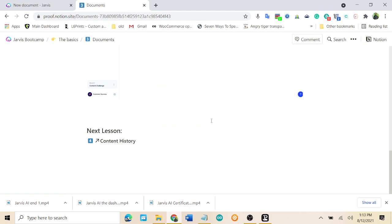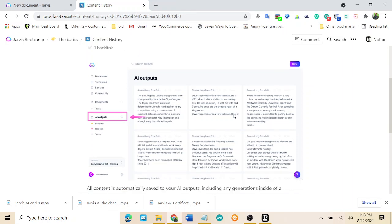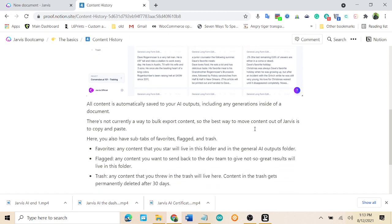Next lesson, content history. This shows everything that the AI has given you. So any writing you've done, it's going to keep it all over here. All content is automatically saved to your AI outputs, including any generations inside of a document. There's not currently a way to bulk export content, so the best way to move content out of Jarvis is copy and paste.